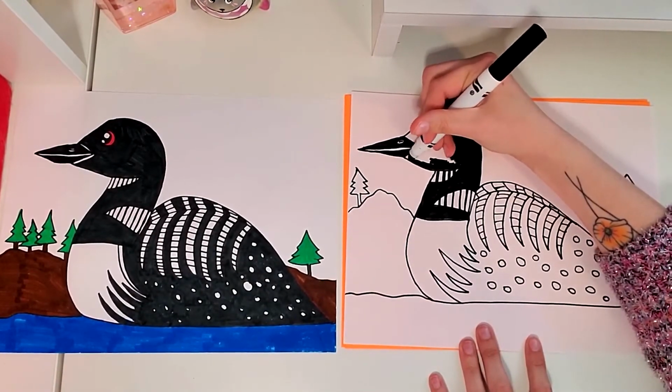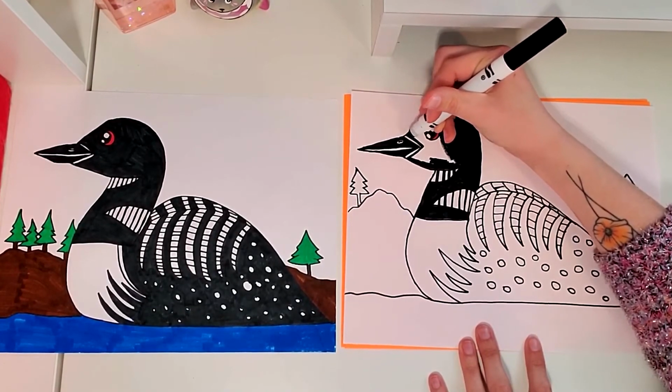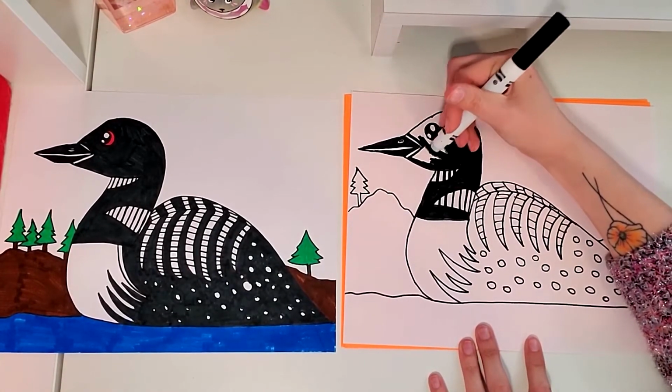When you get to where the head and the beak are touching, I like to add another little white outline like that, and then I keep filling it in.